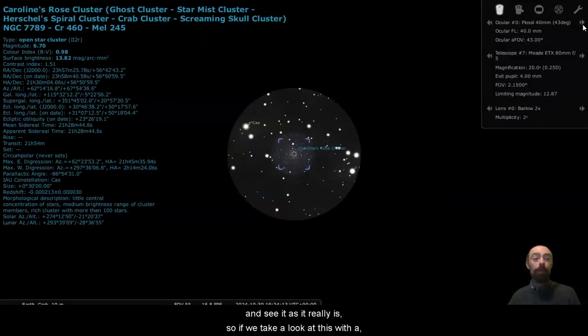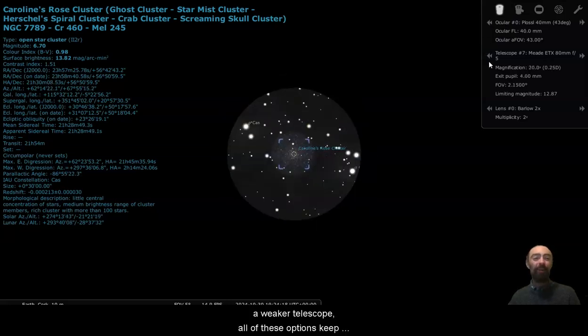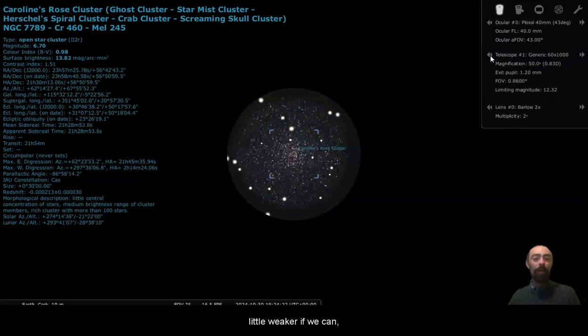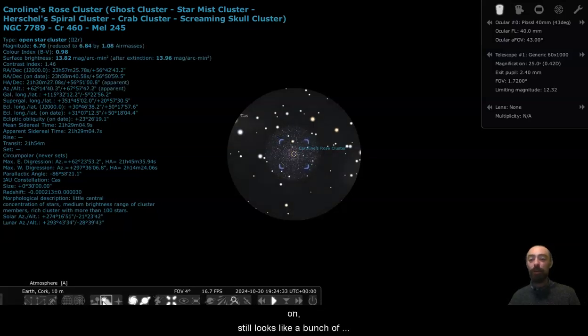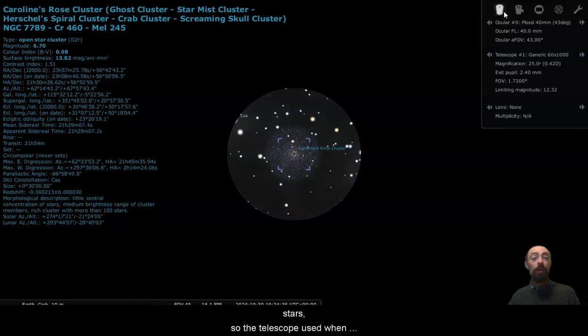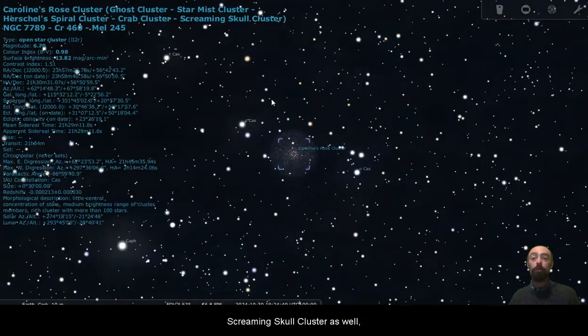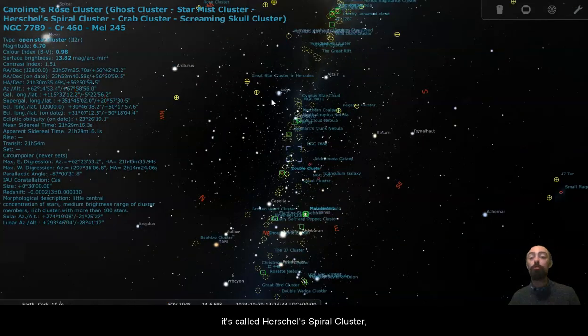So if we take a look at this with a weaker telescope, all of these options keep making it better. Let's go down to something a little weaker if we can. That's the weakest it is going to show me. We'll get rid of those Barlow lenses, and even then, it still looks like a bunch of stars. Perhaps with the atmosphere on, it still looks like a bunch of stars. So the telescope used when this was called the Ghost Cluster, and probably the Screaming Skull Cluster as well, must have been pretty old-fashioned. And you can see it's called Herschel's Spiral Cluster.